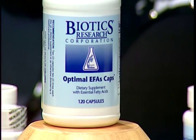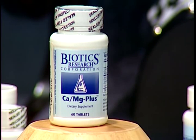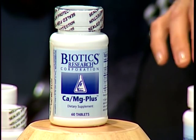This is Optimal EFA Caps. Optimal EFA is a capsule that has all the essential fatty acids in it. 3, 6, 9, probably one of the most common deficiencies that we have in our society today is an essential fatty acid deficiency.